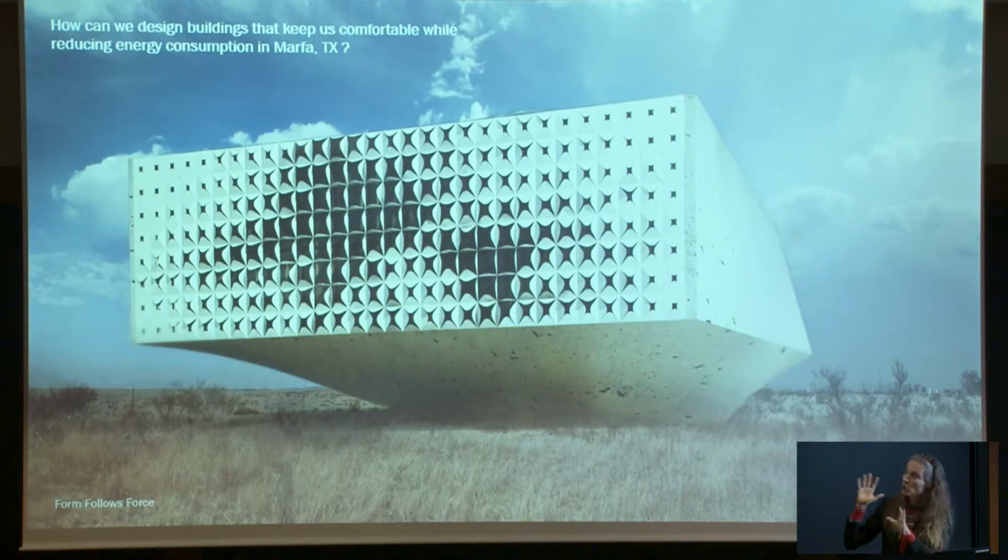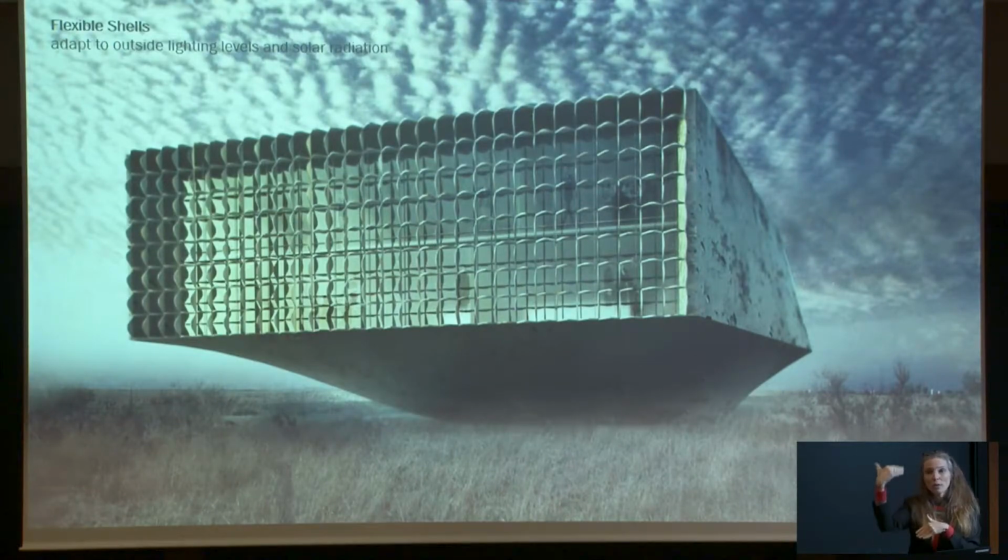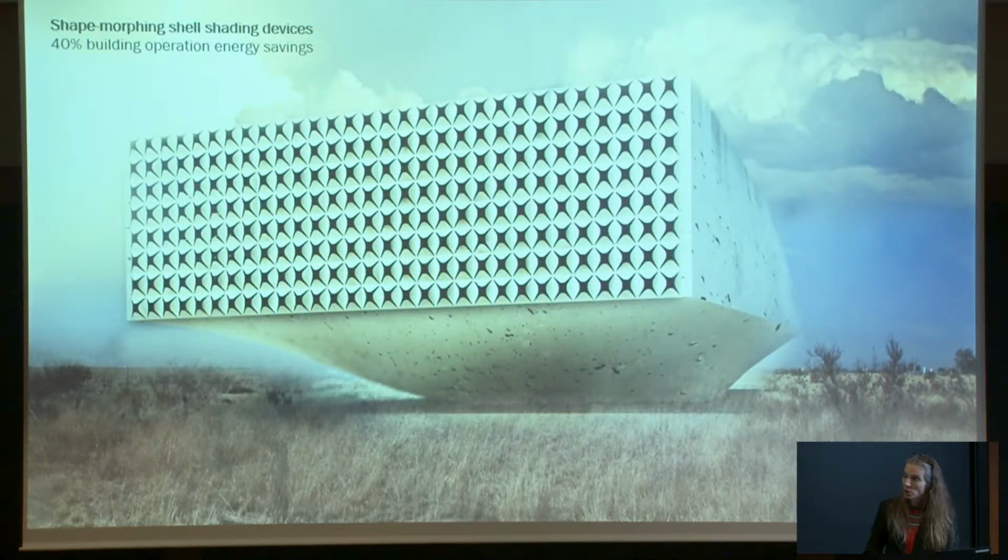So we might want to change the opacity of the facade as a function of the architectural program behind the facade, or we might just want to control it in terms of the lighting and the temperature conditions outside. So this is how this could be imagined at nighttime, and maybe this is at lunchtime, right, where the facade is mostly closed. It has been shown, I've not shown this, but it has been shown that adaptive building facades can save up to 40% of building operation energy.